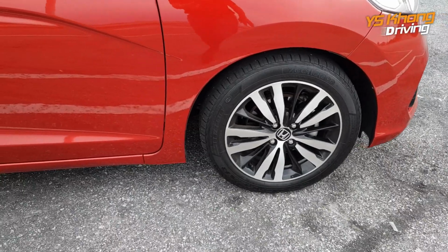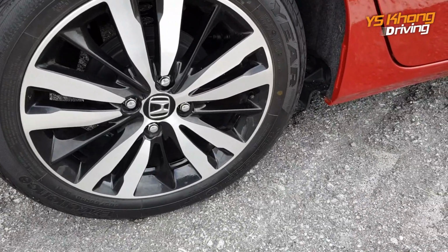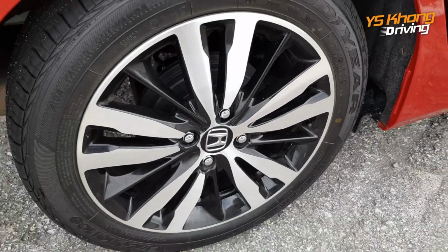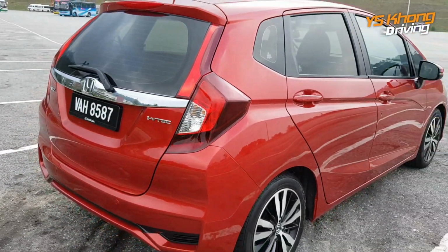This ventilated disc in the front, and over at the back it's a drum arrangement, and you can't see very well inside, but I can. It's a torsion beam. Okay, so whilst we are still outside the car, let's go around to the back.